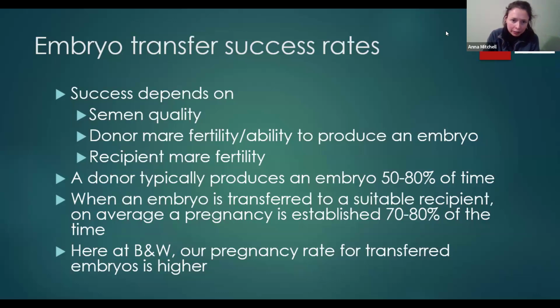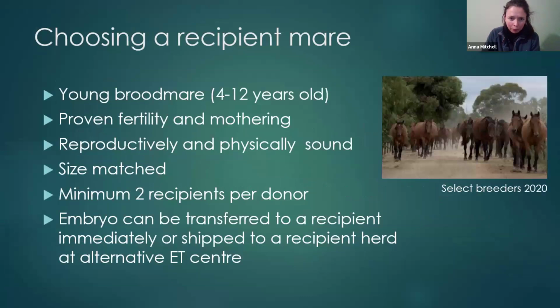And then moving on, we'll touch on the recipient mare, because it's such a crucial part of a successful embryo transfer program. So having a young broodmare, ideally with proven fertility, but certainly young maidens can be suitable, and ideally with proven good mothering. But again, younger maidens can be very successful. They need to be reproductively and physically sound, and size matched to the donor, as they will have a significant impact on the birth size of that foal.